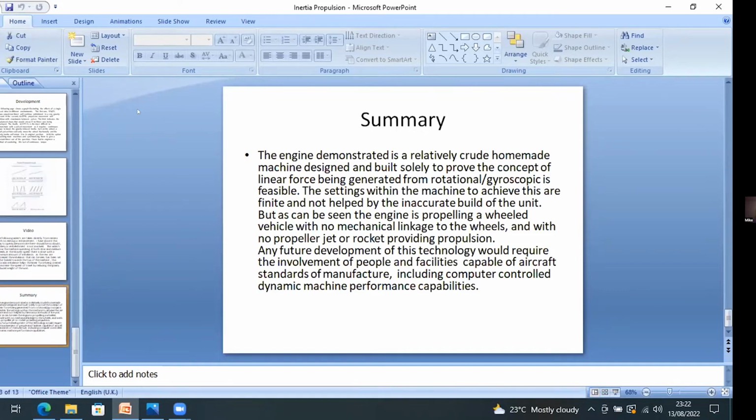The engine demonstrates it is a relatively crude homemade machine, as you can possibly see, designed and built solely to prove the concept of linear force being generated from rotational stroke gyroscopic is feasible. The settings within the machine to achieve this are finite and not held by the inaccurate build of the unit. But as can be seen, the engine is propelling a wheeled vehicle with no mechanical linkage to the wheels and with no propeller, jet or rockets providing propulsion.